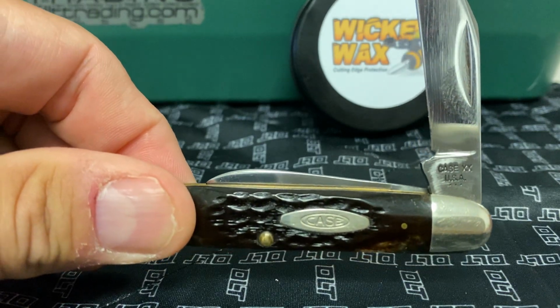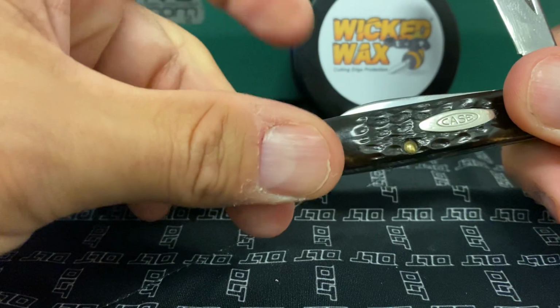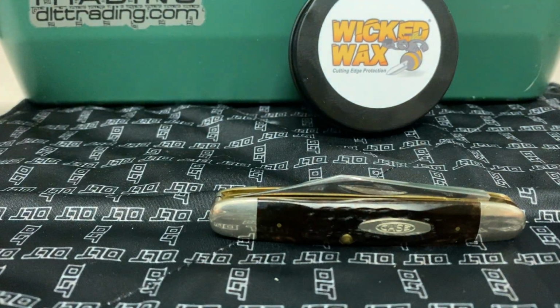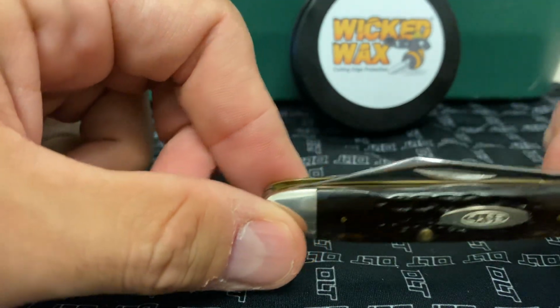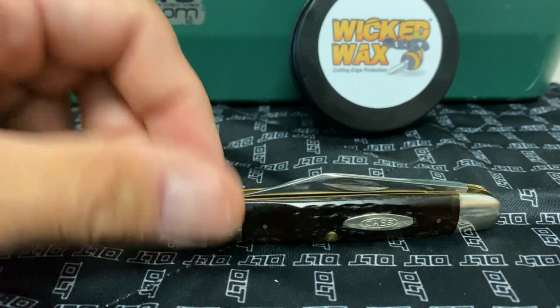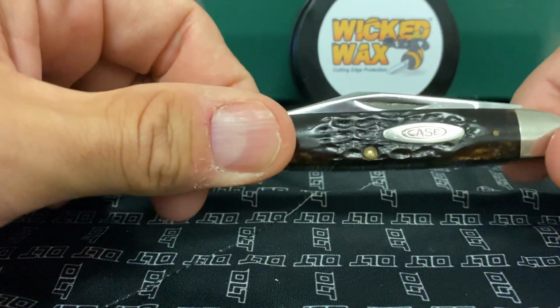I've never seen a video on YouTube regarding one. You can find them for sale on eBay or some of the forums. We'll talk about them as well. Not sure why they ended production on this knife in 77. Maybe it's because of the Texas Jack, maybe the Stockmans. I'm really not sure. It's really a beautiful knife.